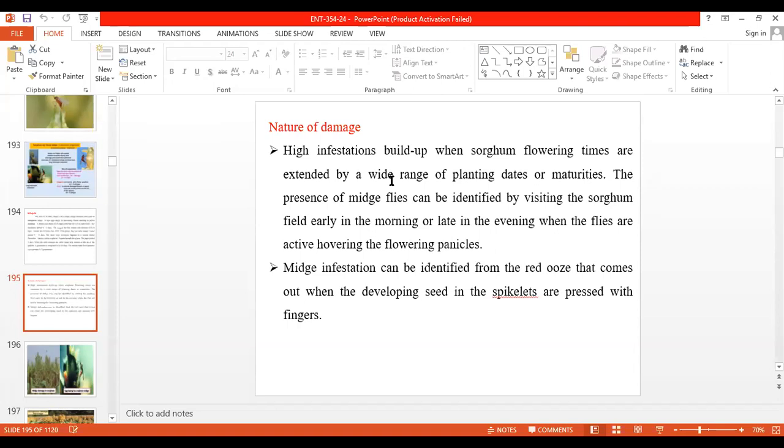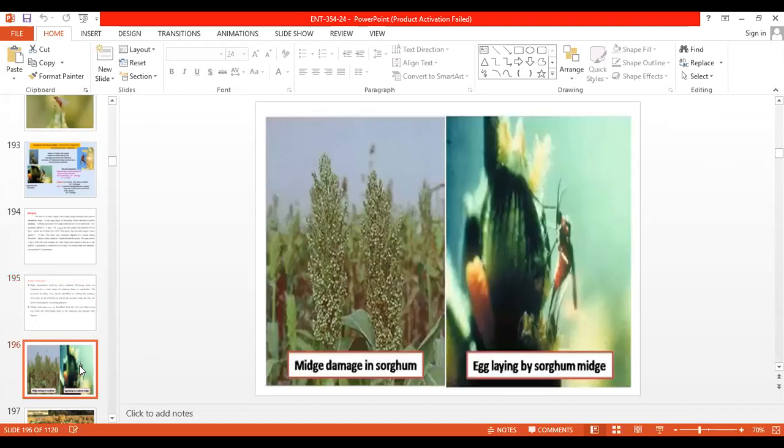At that time, we see the flies actively moving on the flower panicles. Midge infestation can be identified from the red ooze that comes out from the developing seeds in the spikelets when pressed within the fingers. When we press the infested spikelet with the fingers, a red ooze comes out from that infested spikelet. At that time we can identify the infestation of the sorghum midge fly.